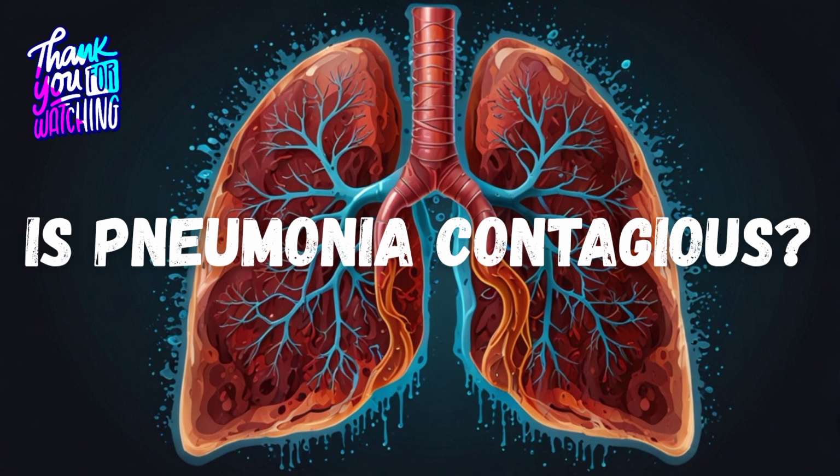What about lifestyle? Does that play a role? Oh, absolutely. Smoking is one of the most significant modifiable risk factors. Smokers are more than twice as likely to get community-acquired pneumonia compared to non-smokers. Twice as likely, just from smoking. Yep. It damages the lungs' natural cleaning mechanisms and defenses.